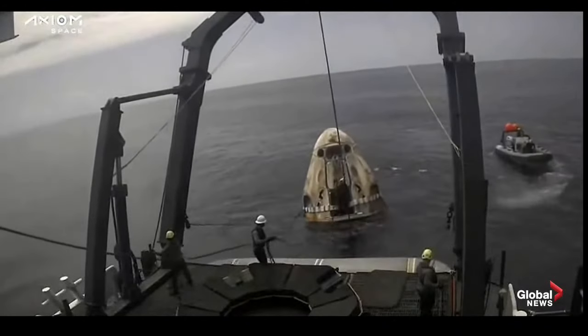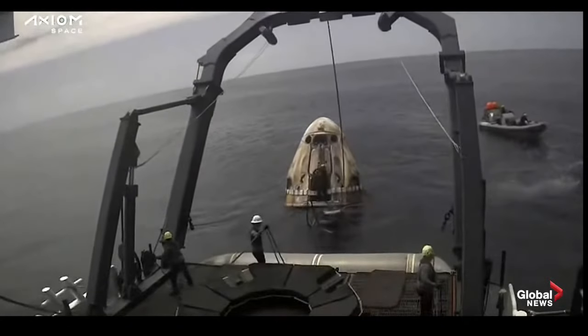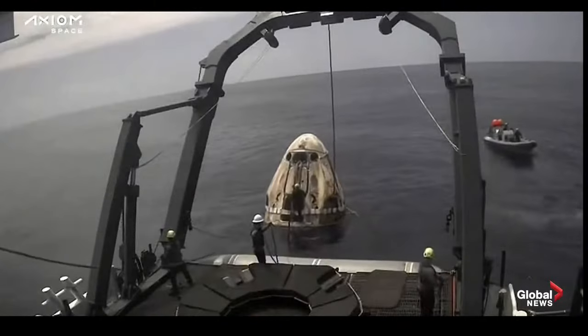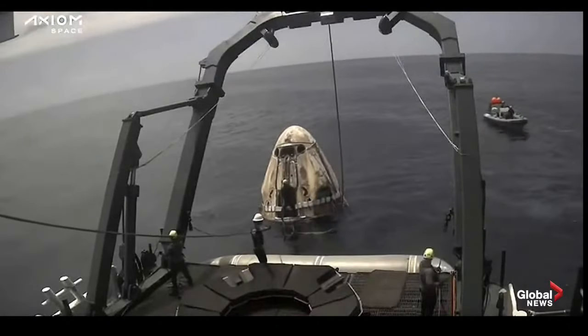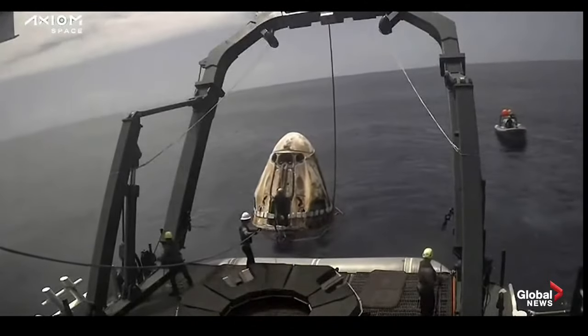Okay, so right now it looks like we can see that the recovery teams are preparing to lower the vessel's hydraulic lift mechanism into the water, which will bring the spacecraft into the on-deck translation system known as the nest. So Dragon will remain in the nest during the crew extraction and for the journey back into port. And the capsule is currently being lifted and set on the nest.